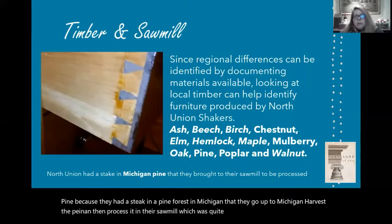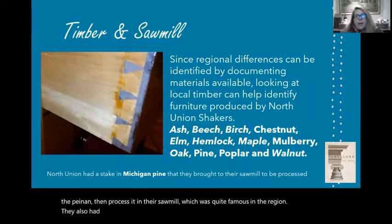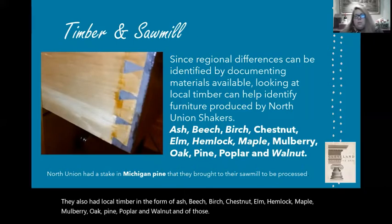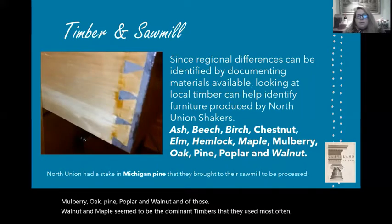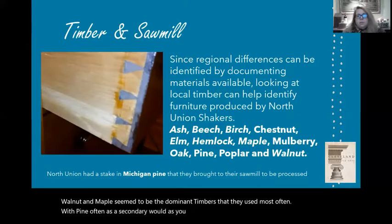in the region. They also had local timber in the form of ash, beech, birch, chestnut, elm, hemlock, maple, mulberry, oak, pine, poplar, and walnut. And of those, walnut and maple seem to be the dominant timbers that they used most often, with pine often as a secondary wood, as you see in this chest of drawers side rail.